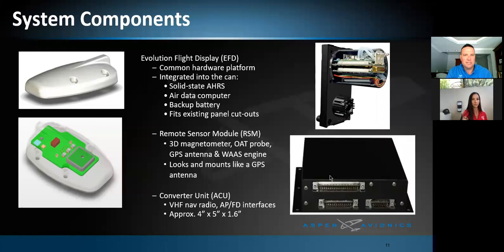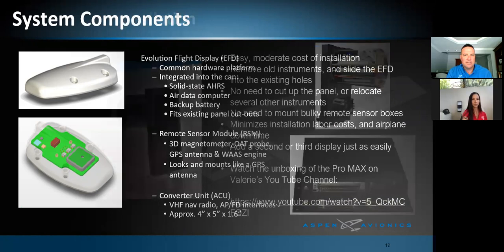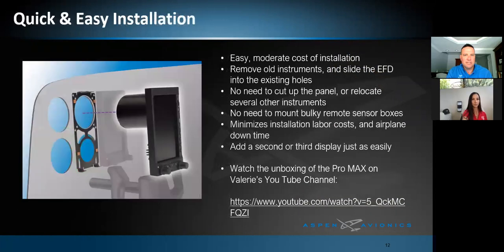The last piece of the puzzle is your ACU, or analog converter unit. I call it the little magic black box that allows us to communicate with everything in the aircraft, from an old KX-170B all the way up to the new Avidyne and Garmin navigators and everything in between. It also allows communication with the autopilot. Whether you've got an older autopilot, Century, King, S-Tech, we will interface with those using that ACU. So you'll hear ACU quite a bit when we're talking about autopilots.